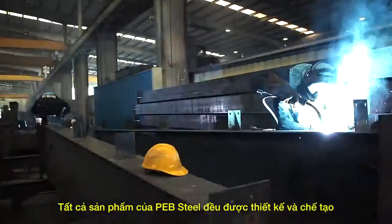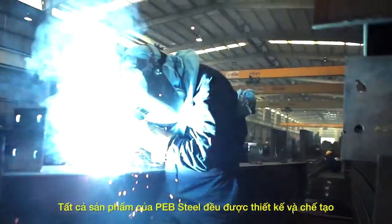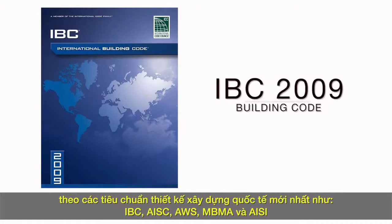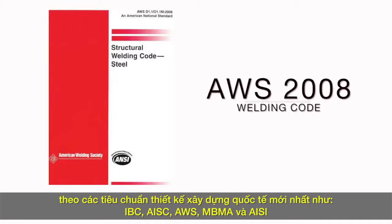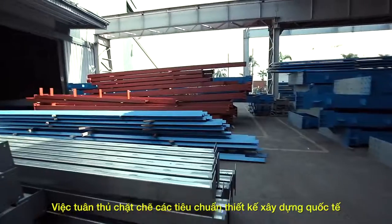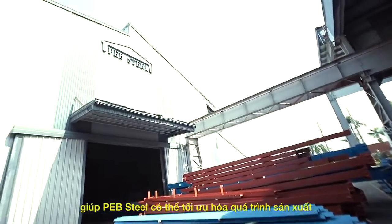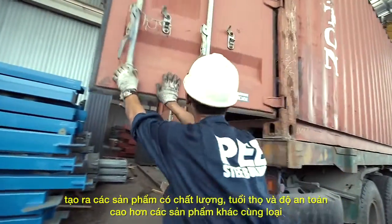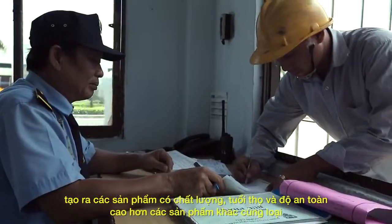All PEB Steel products are designed and fabricated as per the latest international building and design codes, including IBC, AISC, AWS, MBMA, and AISI. And by rigorously employing these codes, PEB Steel is able to optimize its production process to create higher quality, longer lasting, and safer buildings than anyone else in the industry.